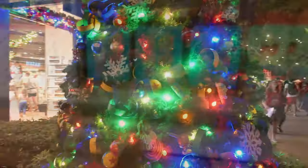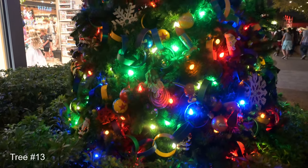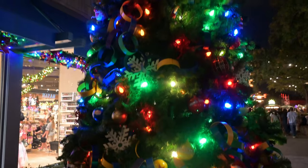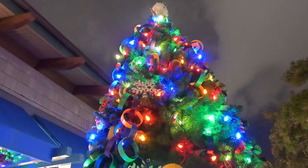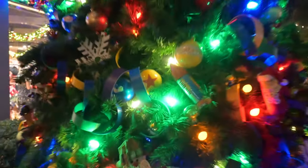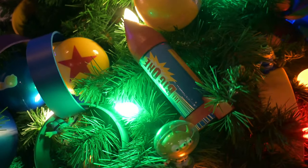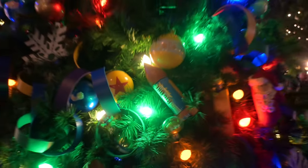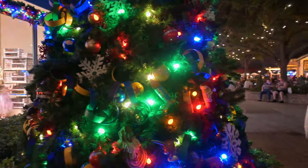Mickey's cocoa. All right, this one over behind World of Disney is kind of tricky to find. It is a Toy Story tree. We don't see a sign. Yeah, we're not seeing a sign for it. All right, we heard confirmation there's no sign. But yep, there's the big one, the rocket, so definitely Toy Story. And then you got the little alien. The claw. The tree. All right, we got that one.